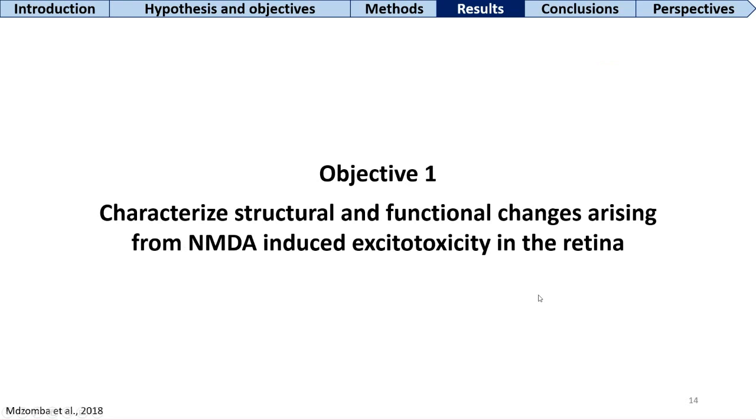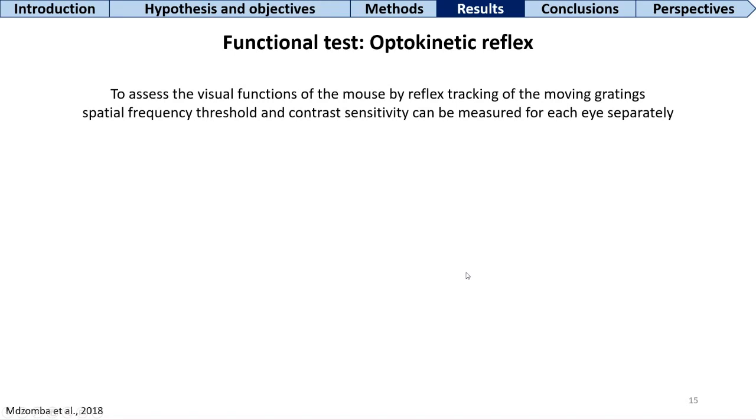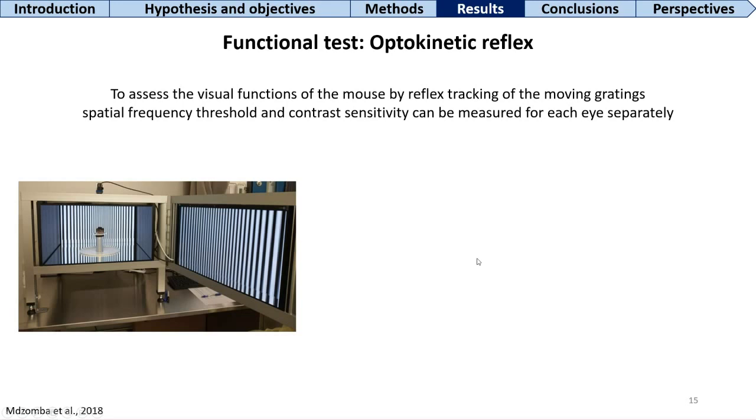So for our first objective, to validate our model by characterizing the structural and functional changes that arose from administration of NMDA to induce excitotoxicity in the retina, we first started by measuring the visual acuity of our animals. So we used the optokinetic model, and as Thomas has shown us before, this is a simple way of measuring the visual acuity of the animal. The animal is placed on this platform and is presented on these four screens with the moving grating. And so here we have a small video of the same.